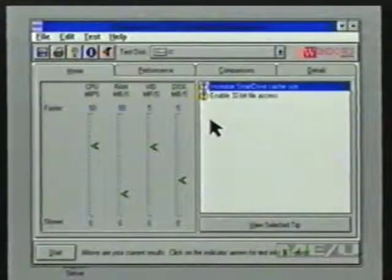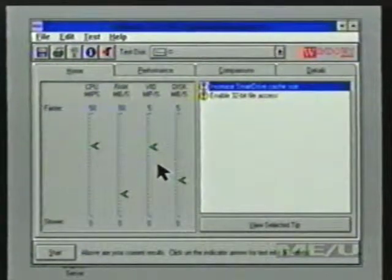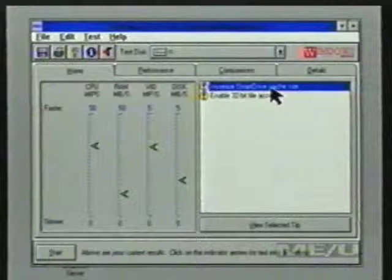Okay, here it is. This is what it looks like after the tests have been run. We did it in advance because it takes a few minutes to run. Now, what it shows here is CPU, RAM, video, and disk performance of this particular system. And over here, it lists in order of which is most important the actions that I as a user should take to improve the performance of my system.